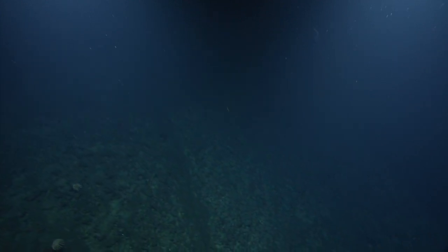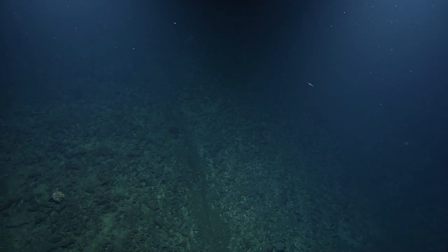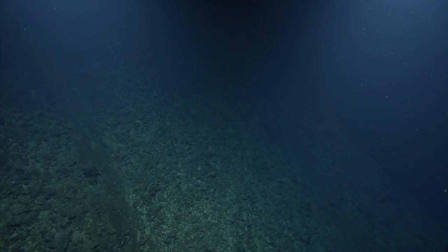So one viewer is asking what is the cloudy material we're driving through right now. I think if you're talking about the little flakes on the screen, that is marine snow, which is kind of your detritus, your dead plant and animal material floating down from the surface. And it also is probably a mix of some zooplankton in there as well.